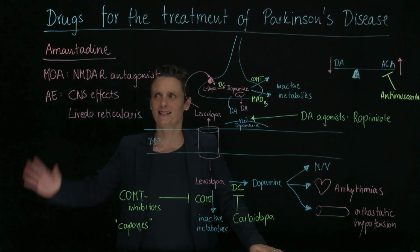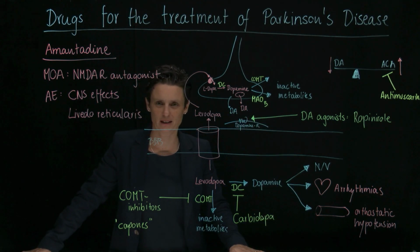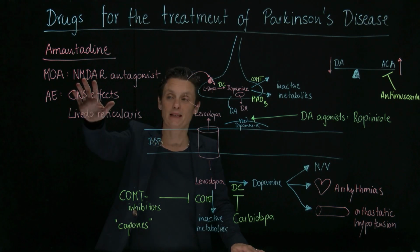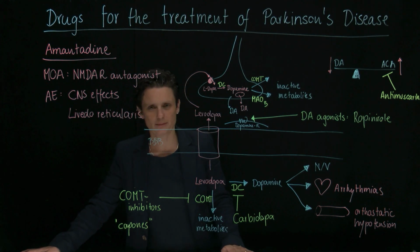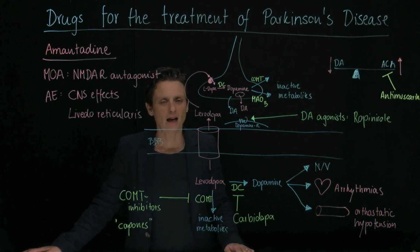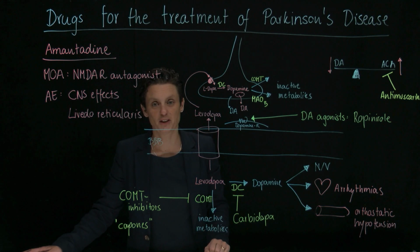The next drug on the list is amantadine. It's hard to put it somewhere. It has a lot of different mechanisms of action. Most likely it's going to be listed under NMDA receptor antagonist, but that also influences somehow secondary dopamine release and dopamine reuptake. So it's kind of complicated what it really does. It has several CNS effects. You can get headache, dizziness. However, one adverse effect is something that you should definitely know. It's also heavily board tested, something very special.